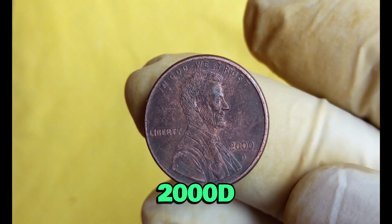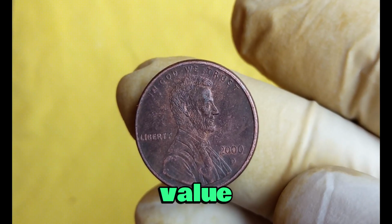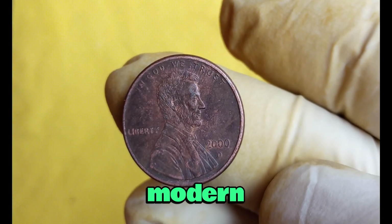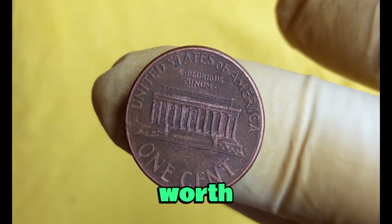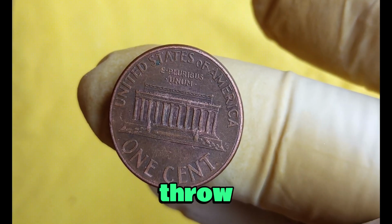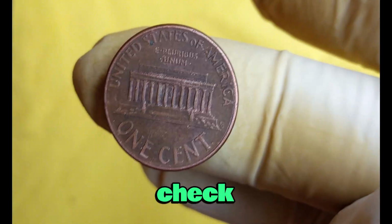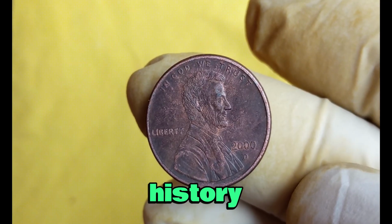The 2000 D Lincoln cent is a symbol of how something so small can hold incredible value. It teaches us that even modern coins, if rare and in great condition, can become collector's treasures worth thousands, even hundreds of thousands, of dollars. So don't throw away those pennies. Check them. Examine them. You might be holding history in your hands.